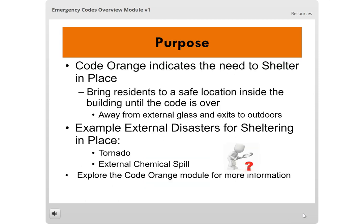The purpose of a code orange is to alert people to seek shelter and not exit the building. Staff should bring everyone to a safe location inside the building until the code is over, and it is considered safe to stop the sheltering procedures. Staff and residents should stay away from external glass and exits to the outdoors. Examples of external disasters for sheltering in place include tornadoes and external chemical spills.